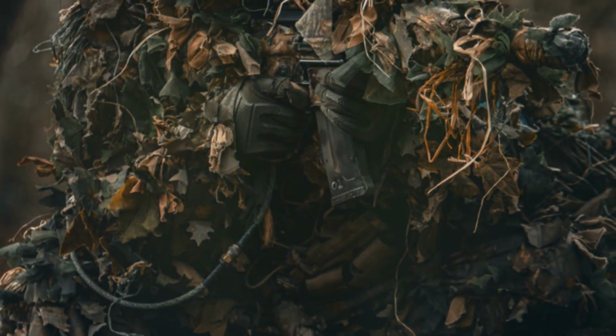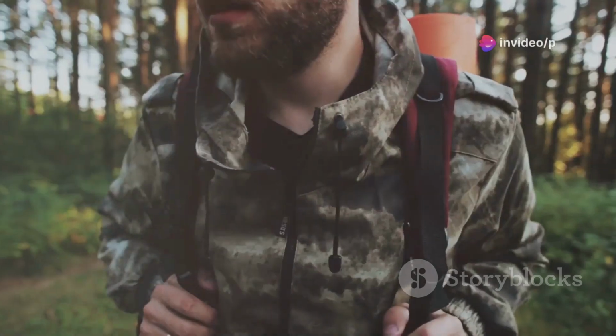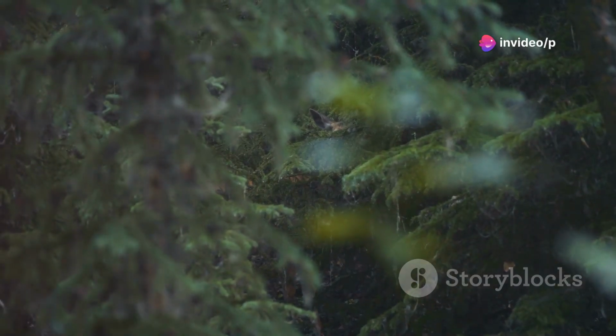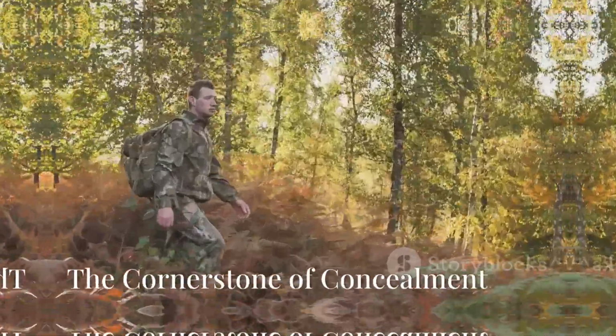Remember that camouflage is not just about visual concealment. It's about blending in with your surroundings in every way possible. Be mindful of your scent, your sounds, and even your movements.